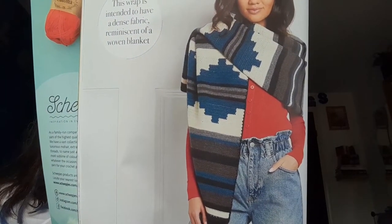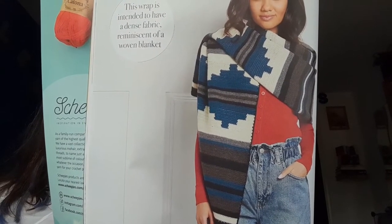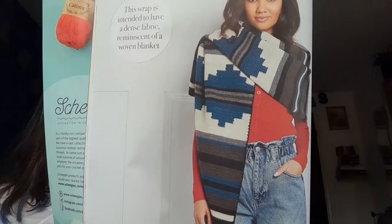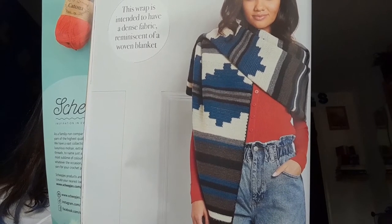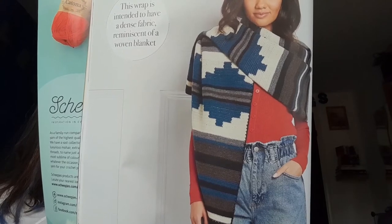That's a design and a half. Southwestern shawl. This stunning wrap is a perfect make to get stuck into on a cool summer evening. DK weight and a 4.25mm hook has been used. They're saying it's an intermediate, and they've used Rowan Alpaca Soft DK.